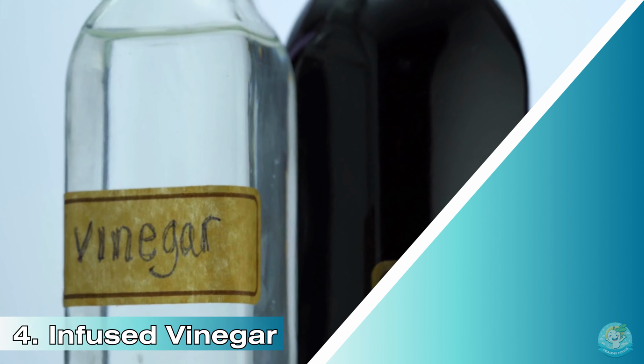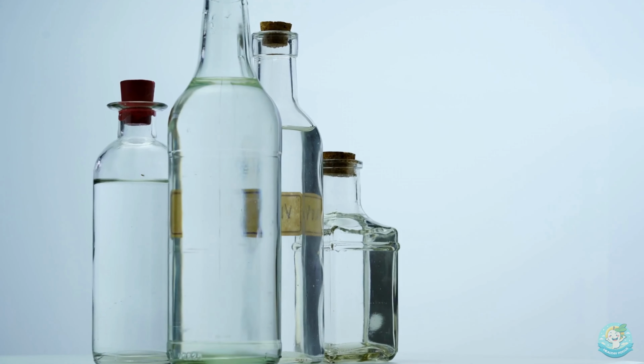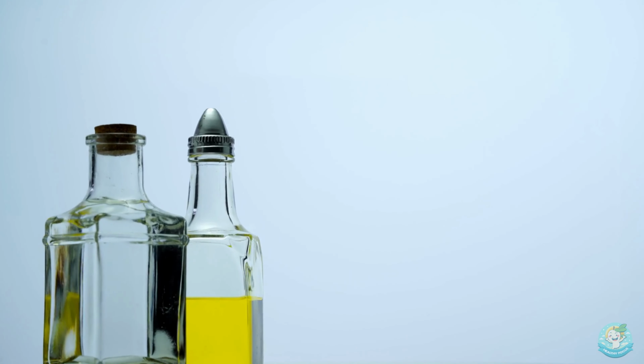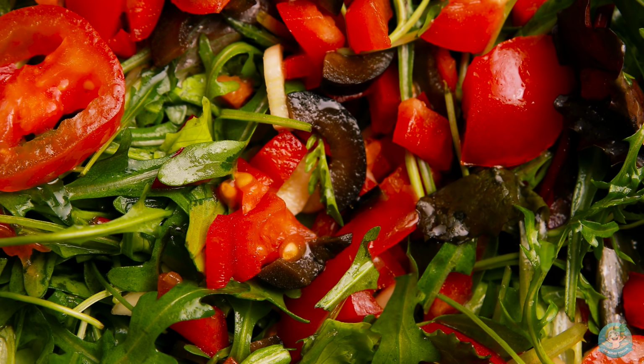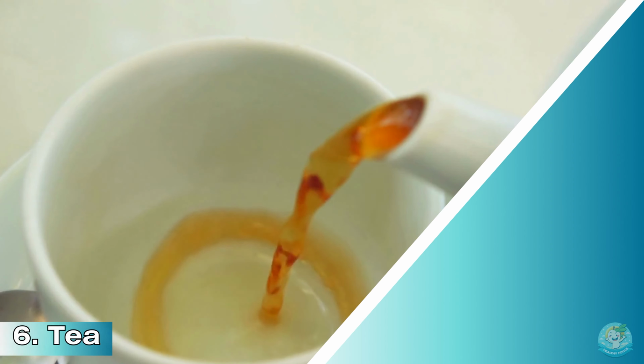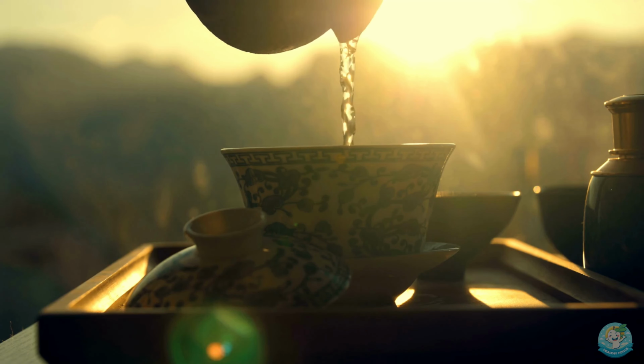Infused vinegar. If you want to make slightly peppery vinegar, you can infuse the oils with this herb by letting it steep for a few weeks in the vinegar. Salads. Yarrow herb can be added to salads for a spicy addition, though it may be a bit bitter. Tea. Yarrow can be steeped in hot water to release its prized antioxidants and active ingredients to put a bit of a bite in your brew.